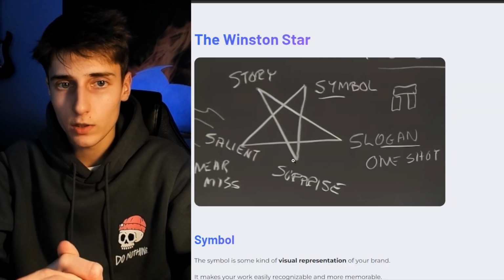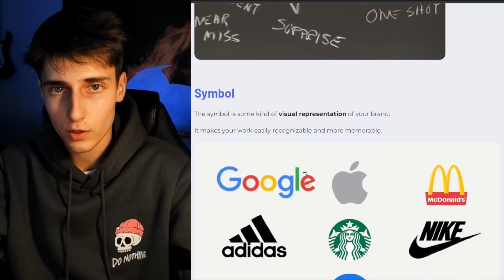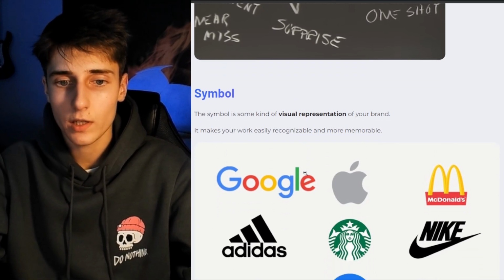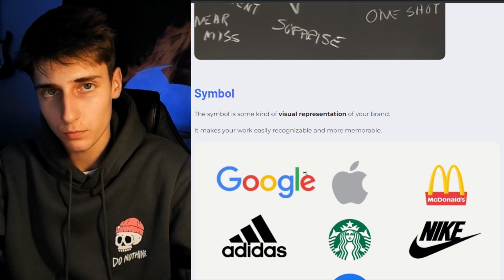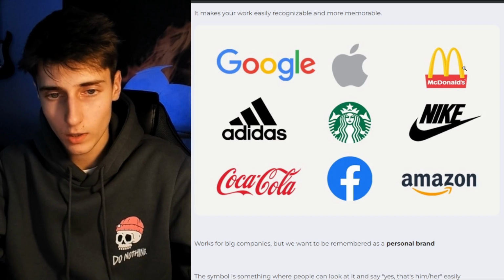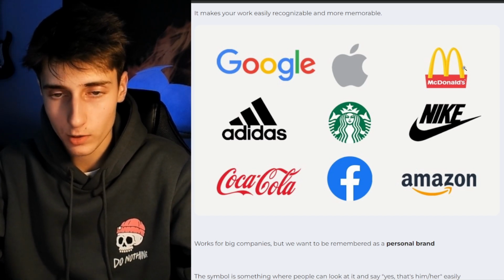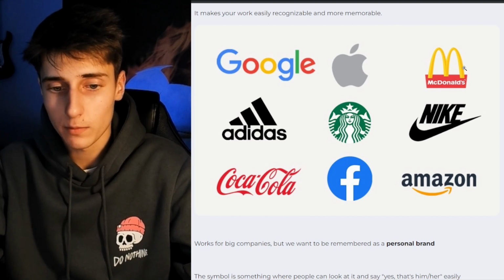Okay, so pillar 1 is the symbol. Okay, and the symbol is just some sort of visual representation of your brand, right? It makes your work easily recognizable and more memorable, right? Which is pretty much the goal with this entire thing. Okay, but you know, you have Google, you have Apple, you have McDonald's. They are very memorable logos, and we want to have some form of visual representation that is going to make us more memorable as well.